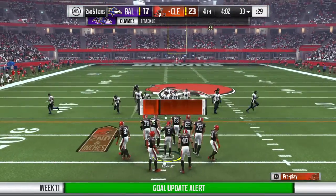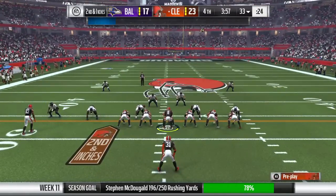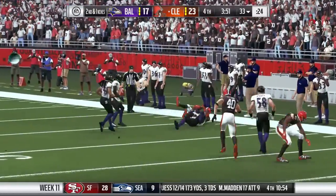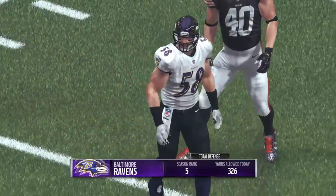Looks like a run, turn it into a play action, and throw one deep. He'll drop to throw. He's got the hook up here on the comebacker, complete. And a nice gain of 21 yards.